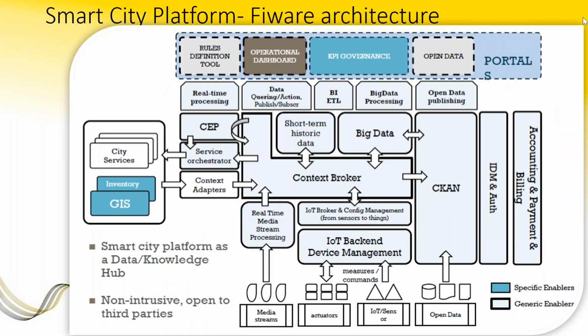This is the system architecture. We are very fond of the FIWARE architecture developed by the European Union as an answer to Microsoft and others. This is a smart city platform as a data knowledge hub, non-intrusive, open to third parties. You already arranged looking at this one to your open data system for your local government.